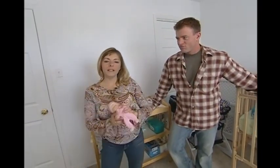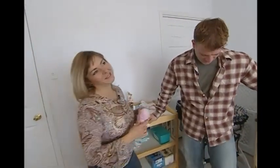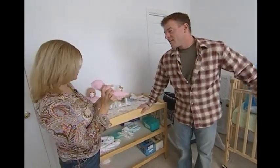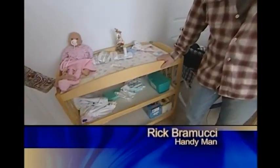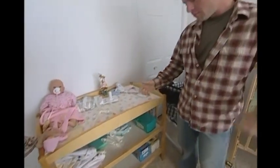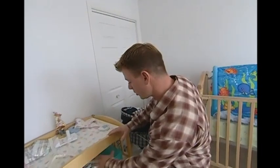All right, this room needs some construction help, some building stuff, so I've called in my friend and very hunky handyman, Rick, to help out. So Rick, we need some help with the change table. It needs something. It's just too open. I was thinking, I don't know. What do you think? Well, why don't we build some drawers to pull out, and you can store stuff in it, so it'd be less of a reach underneath.